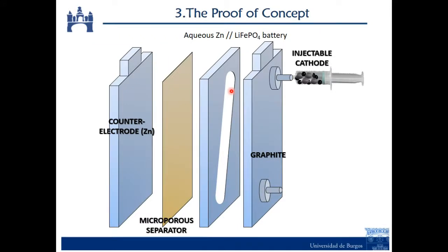For the proof of concept, we chose the aqueous zinc lithium iron phosphate battery for two reasons. Aqueous is easier for building a prototype, and the zinc lithium iron phosphate chemistry suffers from poor cyclability. So that means that we don't need to wait for too long for the battery to die and then to recycle it and demonstrate our concept.